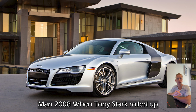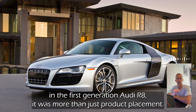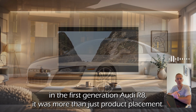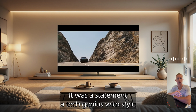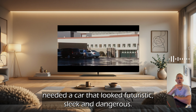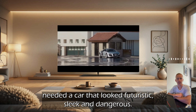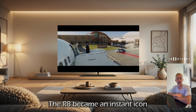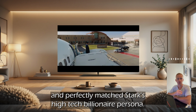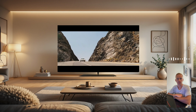2008. When Tony Stark rolled up in the first-generation Audi R8, it was more than just product placement. It was a statement. A tech genius with style needed a car that looked futuristic, sleek, and dangerous. The R8 became an instant icon and perfectly matched Stark's high-tech billionaire persona.